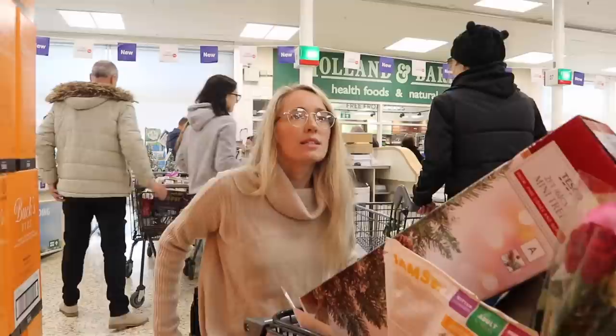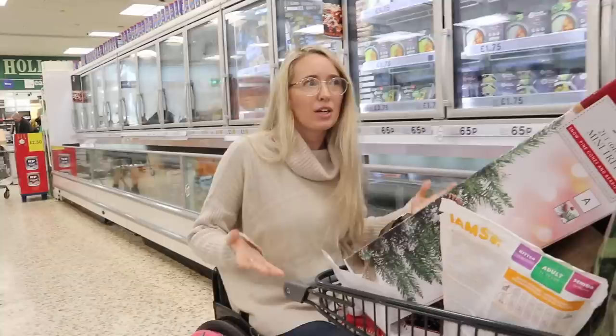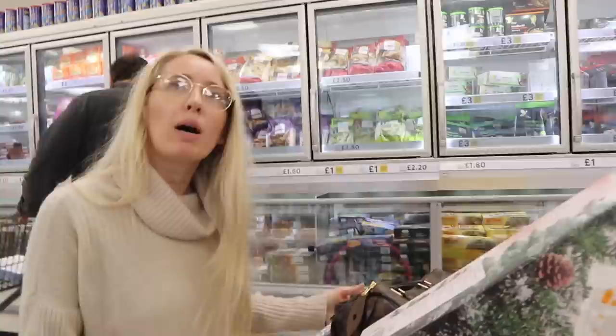See, whenever I've seen people using these trolleys, it's generally been older people out with like their carers or relatives, and they're being pushed. I don't often see people like myself using these. And is there a reason for that? It's probably because when I'm out and about, I don't often see people like myself, my kind of age demographic, in a wheelchair.